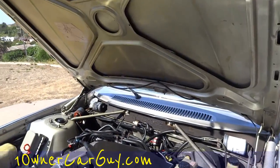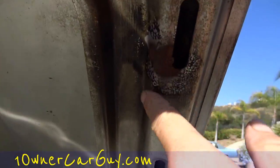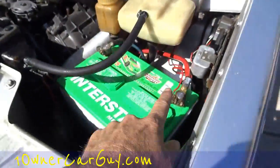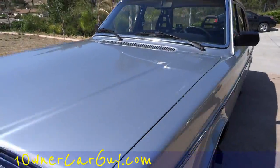Nathan, 406-544-6919. Oh, he grounded out the battery at some point, almost guaranteed. Beautiful car.